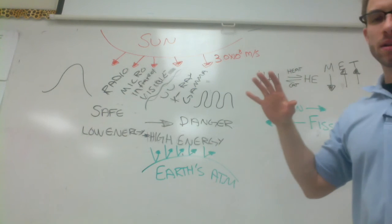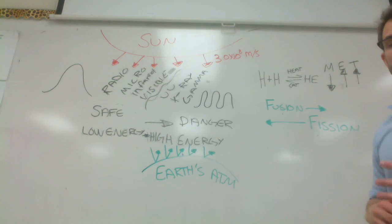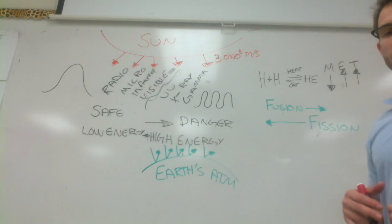The more that we look at these electromagnetic waves, the more we'll see how they impact our lives. We'll look at photosynthesis, we'll look at magnetism, and we'll look at renewable energies as we move throughout this semester.